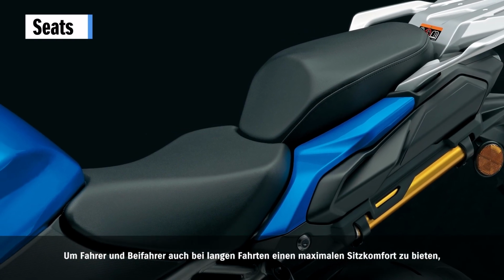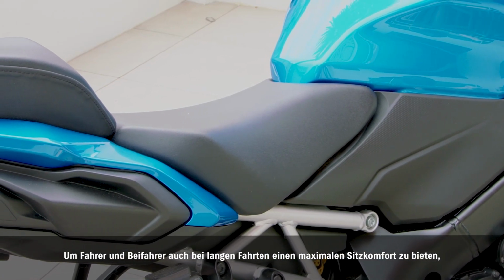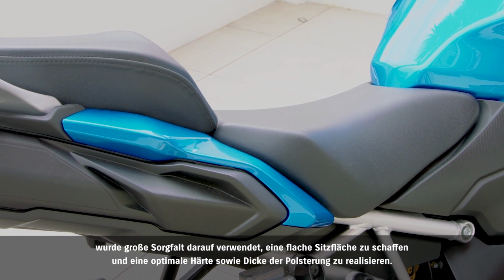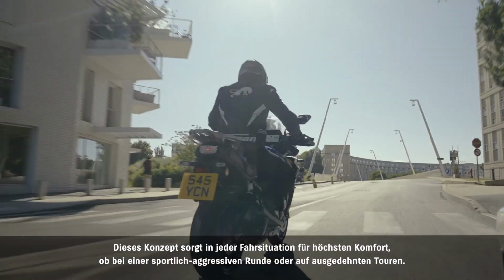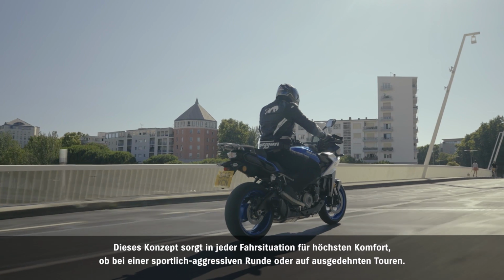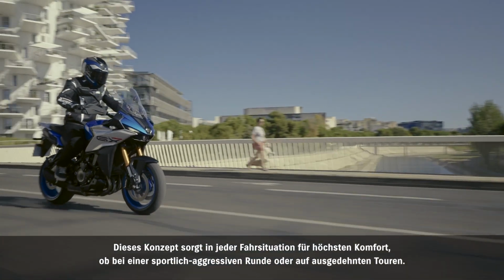To provide both the rider and passenger maximum seating comfort, even on long rides, great care went into creating a flatter seat surface and into selecting the proper stiffness and thickness for the seats. These measures provide the optimum ride comfort to suit the situation and mood, whether enjoying an aggressive sporty run or touring long distances at leisure.